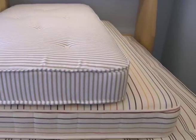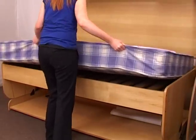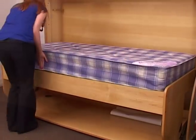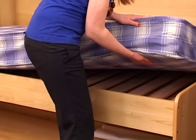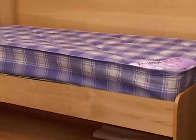All study beds take standard UK-sized mattresses from 3-foot right up to 5-foot, making it both economical and simple to swap over from an existing bed. However, we can also supply excellent quality optimum fit mattresses at extremely keen prices.